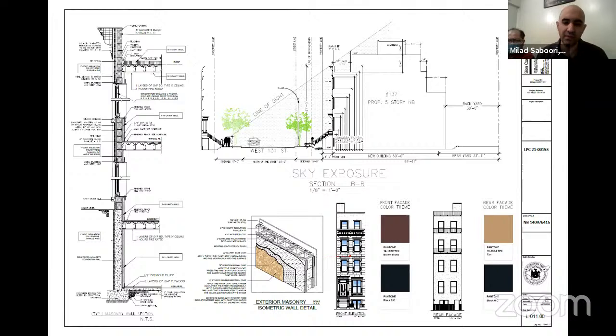Basically we're choosing this color because when we looked into the adjacent buildings, we saw some patterns. They are in harmony with each other, but they have some identity. I saw that on the next adjacent building, the cornice was on the brighter side of the color, and then we chose to have black, which almost matches the 141 building.